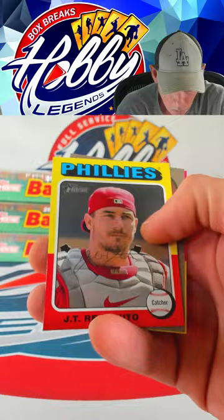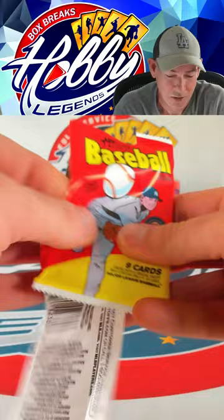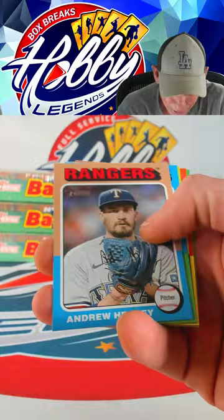Low number short print for Mitch Keller. He's Chewbacca. Yeah, he really is. He is Chewbacca. That's what he sounds like. I think we're going to have to move him to next door.